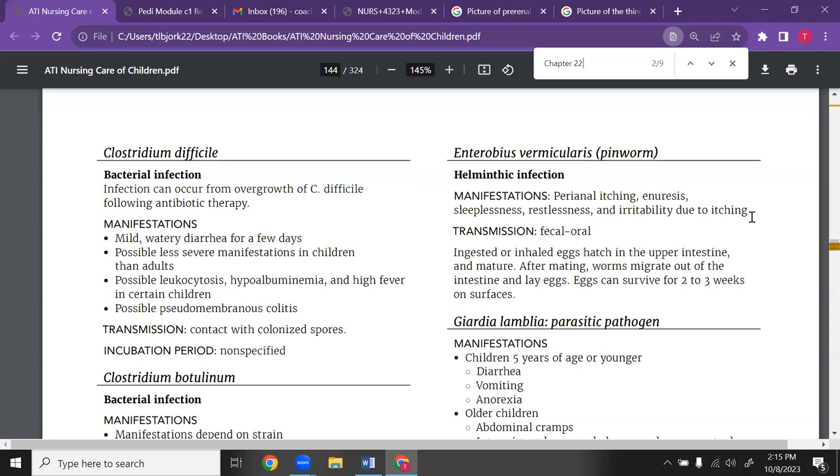So they either ingest or they inhale the eggs. And it says, ingested or inhaled eggs hatch in the upper intestine and mature. Now, this is gross. After mating, worms migrate out of the intestines and lay eggs. Eggs can survive for 2 to 3 weeks on the surface. What they'll also tell you to do, and this is just off the record here, is at night, you put a piece of scotch tape on your little baby's anus. And then in the morning, you peel it off and the worms will get stuck to the tape, and you can also see them that way.